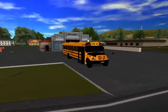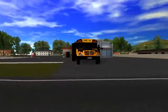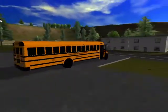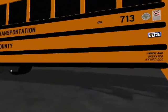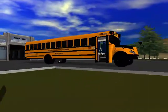So yeah, we're in bus 713, which, believe it or not, is the 2019 CE. You guys can see it's the Cummins engine. This is a 2019 CE. It's Ohio State spec, though, as you guys can see. I even got that Ohio school service bus sticker on it.